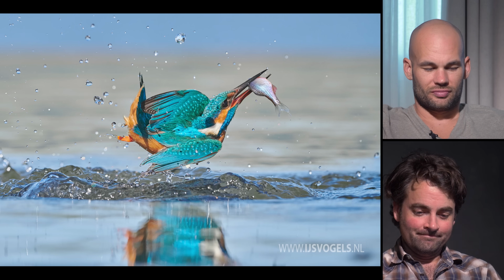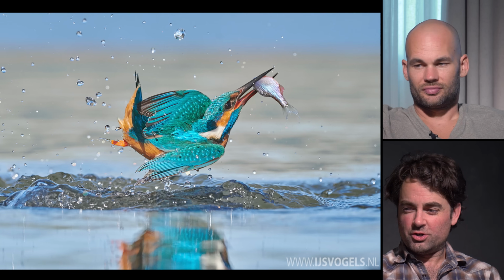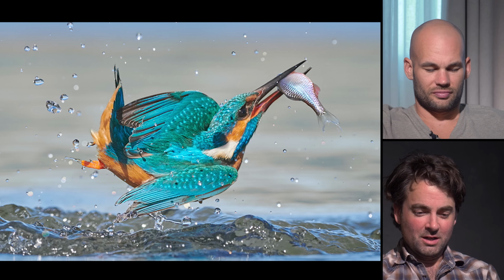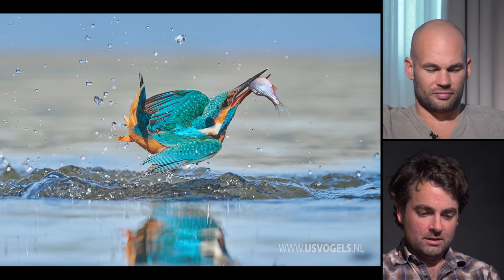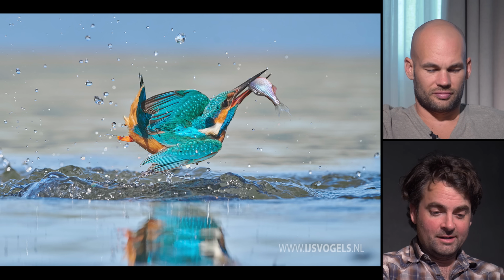I don't like the crop on this. I want to crop in tighter and just make it way more dramatic, where the whole frame is just exploding with action. I see why you like the highlight and the reflection in the bottom. But to me, placing your subject right in the middle like that, I think it could be stronger zooming in. But the colors in this are really great. The sharpness is really great.